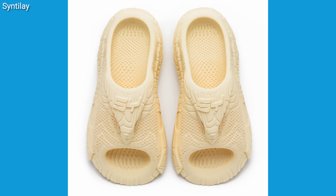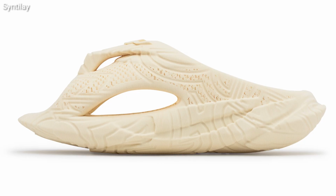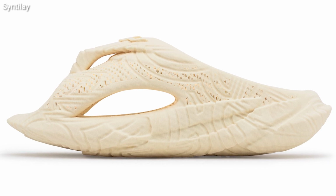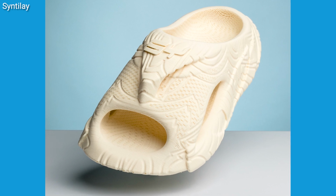This is pretty cool. Move over, Crocs. Welcome, Scintillate. These aren't your average shoes. They're the world's first AI-designed and 3D printed shoe. That's right, artificial intelligence is now your personal shoe designer. Here is how it works.